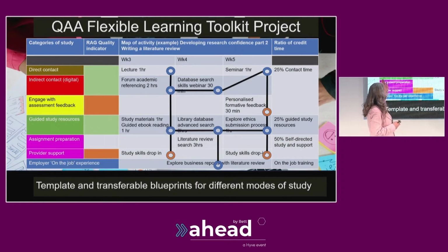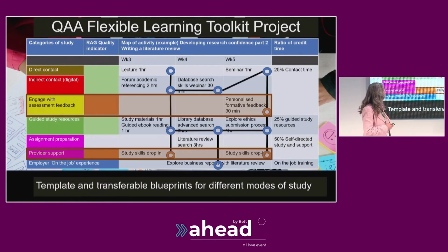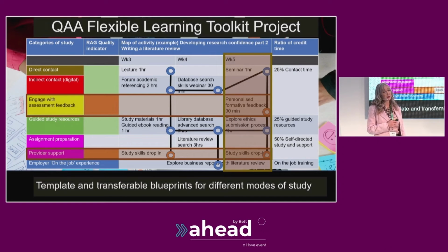And so, if you put your understanding of your students' experience, the areas that need to be improved with a RAG status, against the interventions that you intend to make and the ratio of time, you get a more holistic view of the flexible learning. Reading along the lines, you'll be able to see where the interventions map against the areas of improvement. Reading down the lines, you'll be able to see the extent of a weekly workload and also identify whether you are overloading students in a particular week.